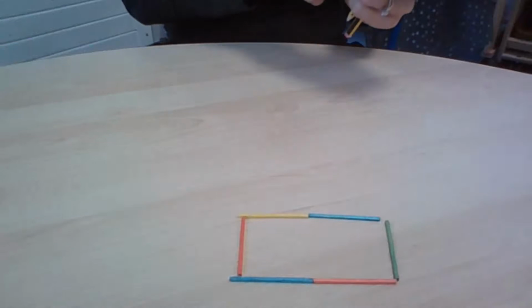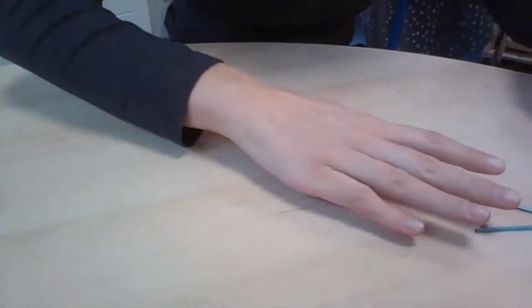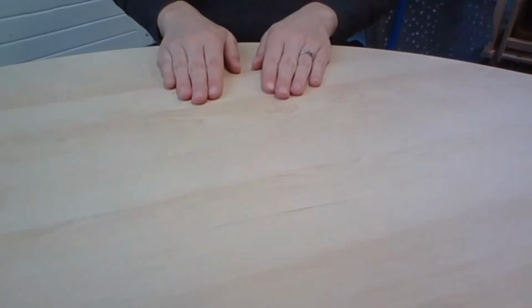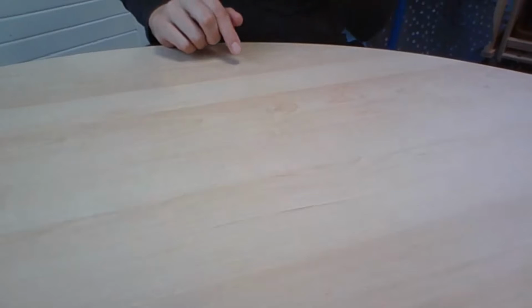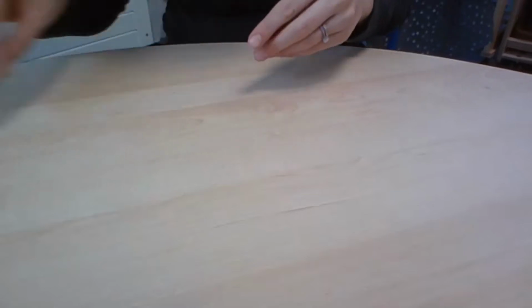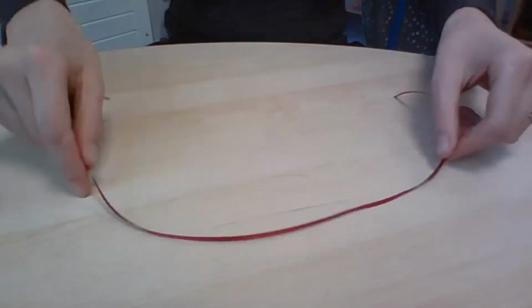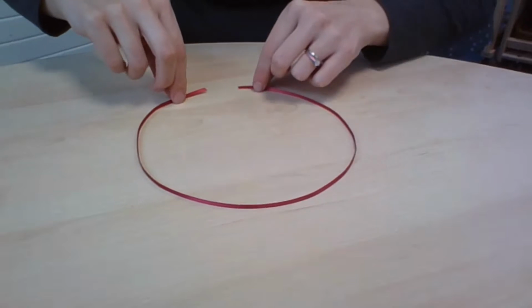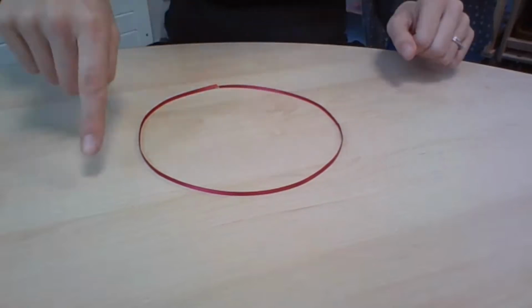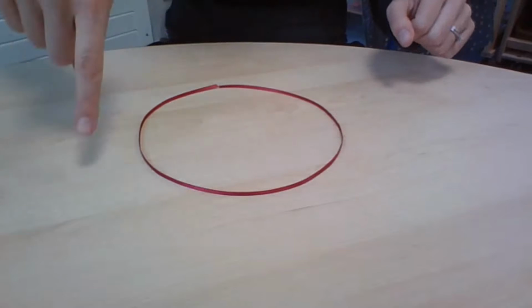Okay, fantastic. So I saw some lovely rectangle shapes. I hope you've taken plenty of pictures for me, reception. Well, do you know what I want to make now? I'm going to make something with a curved shape. I think I'm going to have a go at making a circle. So I'm going to need some of my bendy materials. Let's have a go with my ribbon first. This might be a bit tricky. Oh, it's already started. That's helpful, isn't it? Now a circle has one curved side.